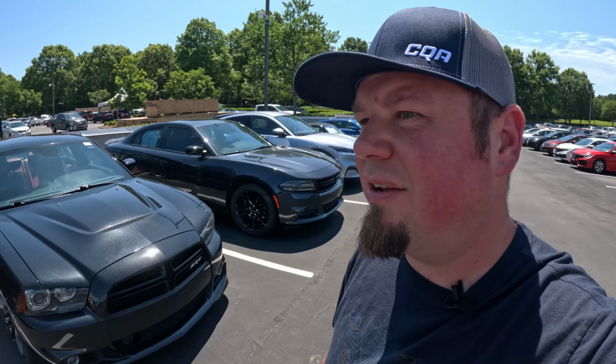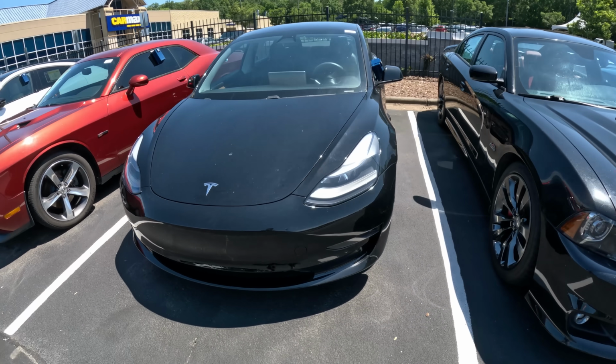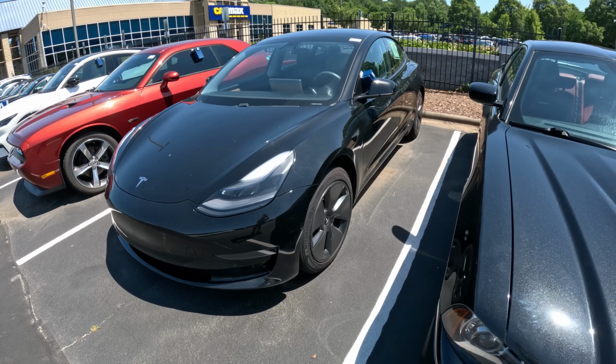Ooh, this is what I want to see over here. Tesla. Let's see what a used Tesla is. I don't think I've ever seen even a used Tesla on any of these dealerships that I've went to price. So 2021 Tesla Model 3 long range, 16,000 miles. They're selling it for $44,000. Looks cool.